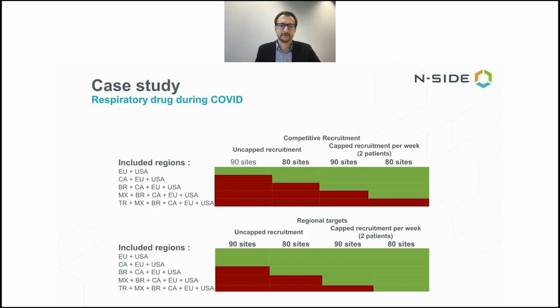Here's a quick illustration of these 4 additional scenarios and a combination of all of them that we've tested out in our simulations. You can see here that on the left side, you have the amount of depots. So the lower the amount of depots, the more feasible are the scenarios. As you can see, the boxes are green when the scenario is feasible. If we have a competitive recruitment, there's a lot more red boxes than if we have regional targets. Once again, because with regional targets, we're able to ensure that a depot shipment can have equal amounts of active and placebo and not have too much overage on top of that to cover the uncertainty of the imbalance.